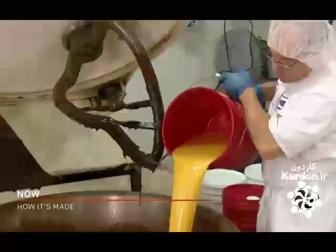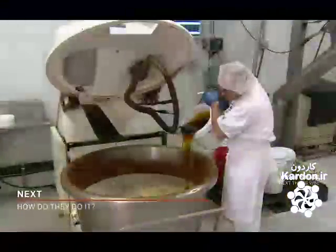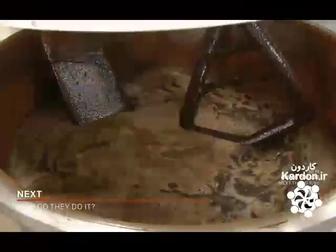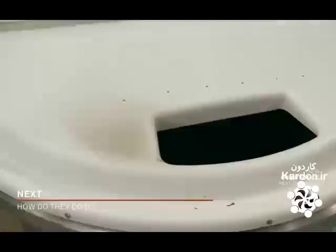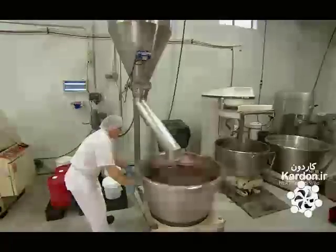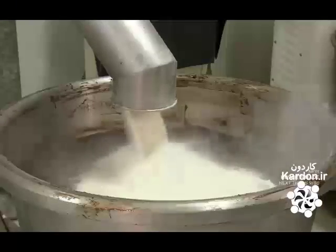The next ingredients are whole eggs and corn syrup. The massive mixing arm descends back into the bowl and whips these ingredients into the batter. A worker wheels the bowl to a hopper, which releases a precise amount of flour. The flour thickens the mix. It will give the baked brownie structure.